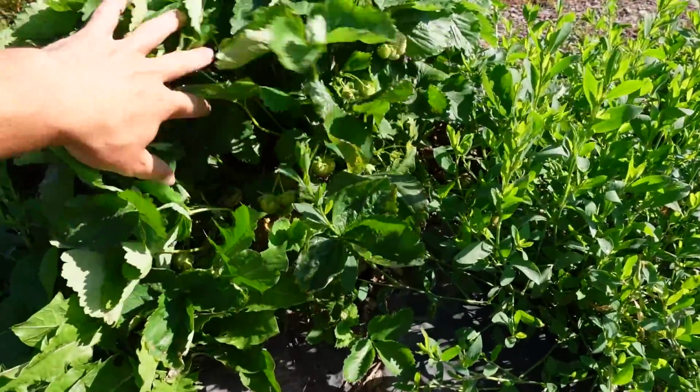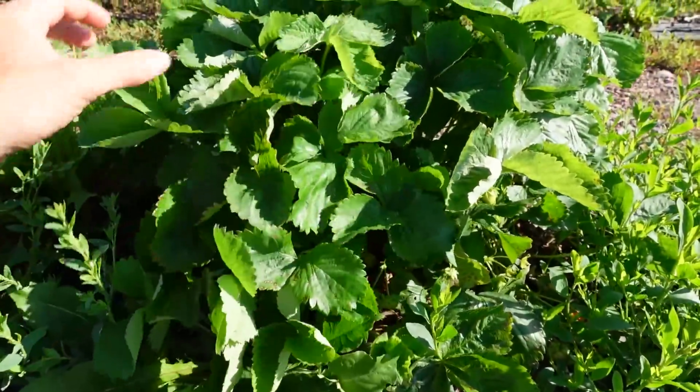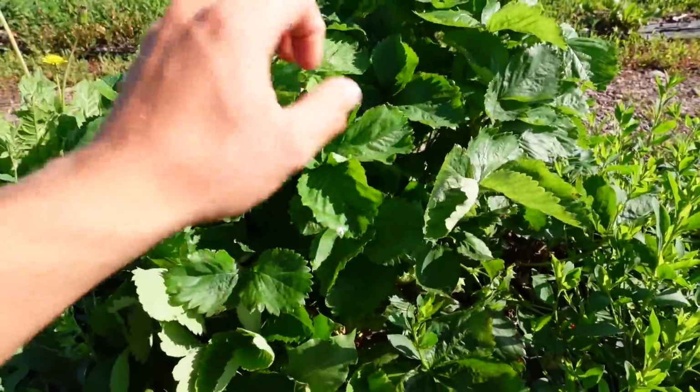So we gotta get these picked off, because if we don't get these ones picked off, what'll happen is they'll start to rot, because the leaves are so dense in the foliage that it keeps the moisture down in there, and then lay wet for too long or they will start to rot.